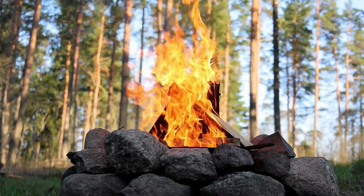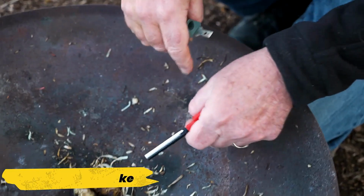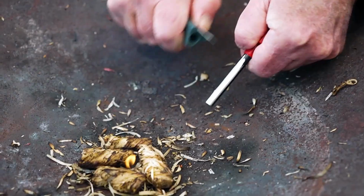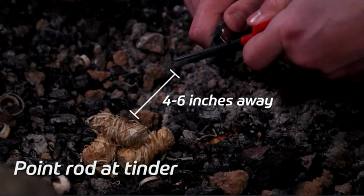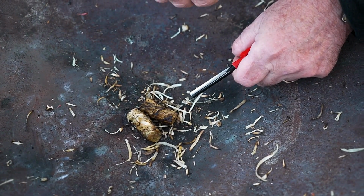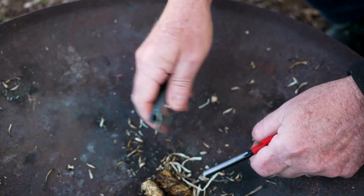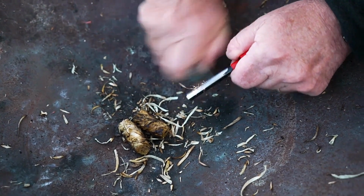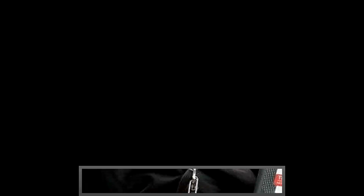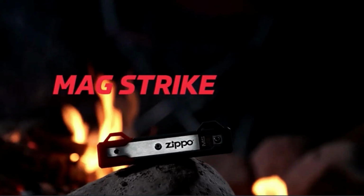When it comes to fire starting, reliability is everything. And the Zippo Mag Strike delivers. This ferrocerium rod and striker combo throws a shower of hot sparks, even in wet, windy conditions. The durable, textured grip gives you full control, and the integrated whistle adds a survival twist. Whether you're lighting a stove, building a fire, or signaling for help, this tool is compact, weather-resistant, and works without fuel or batteries. Toss it in your go bag or glove box. It's one of those better-have-it tools when things get real.